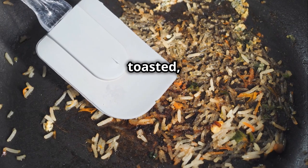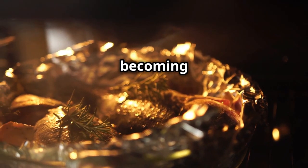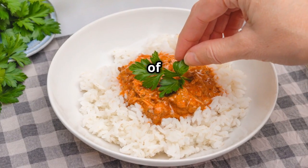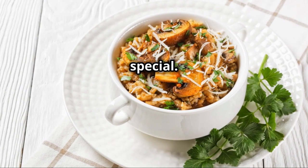The rice is toasted and the broth is added slowly, one ladle at a time. With each ladle, the rice soaks up the flavors, becoming creamier and more delicious. A final sprinkle of parsley adds a touch of freshness. This dish truly shows how Italians use simple ingredients to create something truly special.